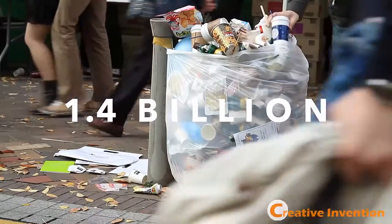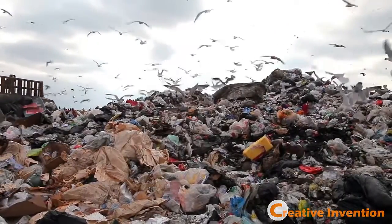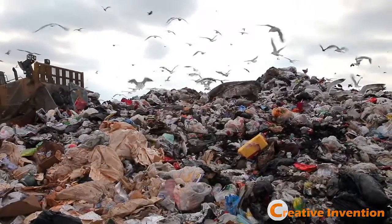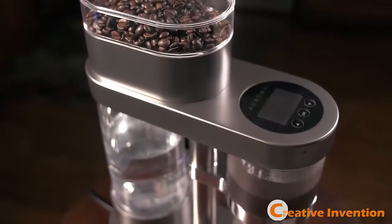Each day, more than 1.4 billion cups of coffee are consumed around the world. Collectively, we need a better solution for all these coffee lovers to enjoy the best coffee in the most accessible and environmentally friendly way. We have designed the Aroma One to be the solution.